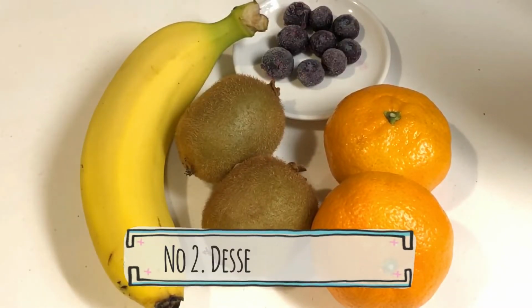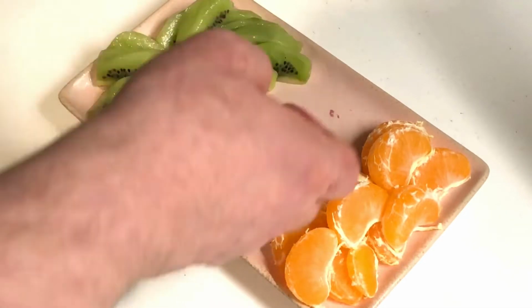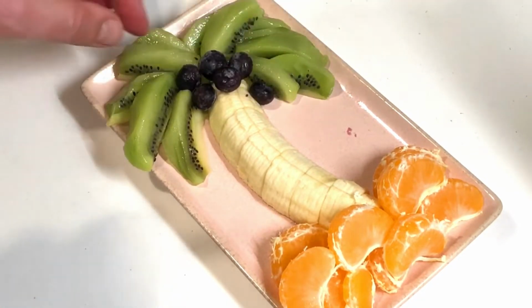Now I just can't resist this pun, but if you have some fruit at home, just get creative and make a dessert island. It's quick and easy to prepare, and the kids will love it.